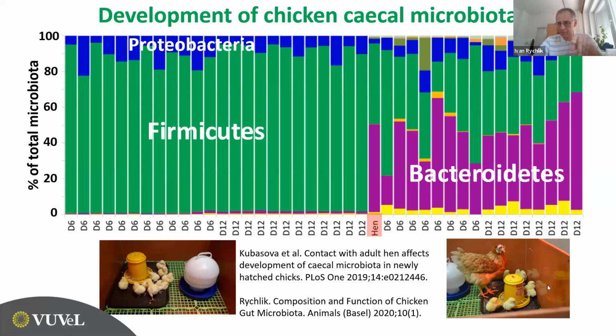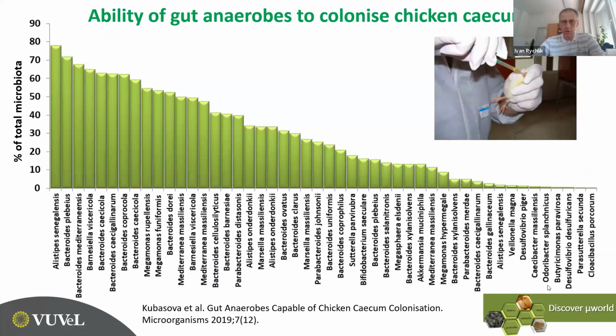We then confirmed this, or further expanded our knowledge and understanding, in another experiment. As we are really interested in chicken gut microbiota and bacterial species which colonize the chicken gut, in parallel to sequencing, we started with anaerobe culture. So we cultured and obtained hundreds of clones and different bacterial species in pure cultures, all originating from the chicken cecum or chicken intestinal tract, the small intestine as well.